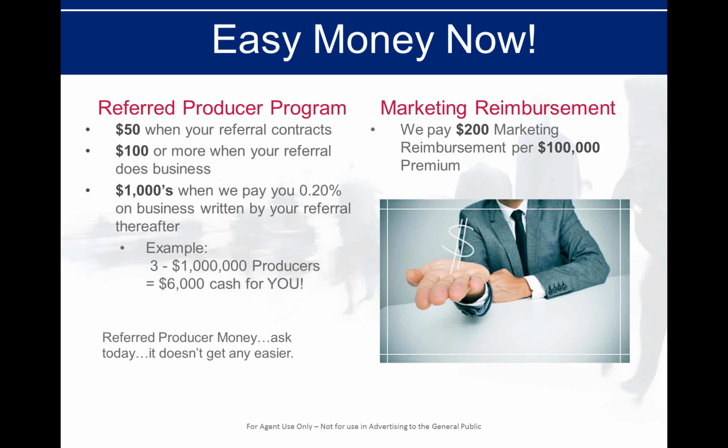When they contract, you do get $50 right off the bat, and then quarterly you will receive additional compensation based on the business that they submit, and that is for the life of both your contracts. So a lot of agents do get actually thousands of dollars additional every quarter that take advantage of this program, and they don't have to do any additional work for that other than refer other agents our direction.